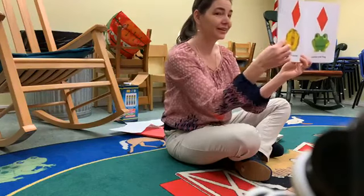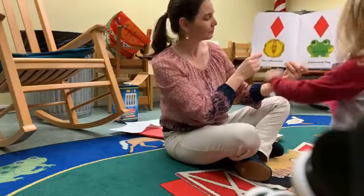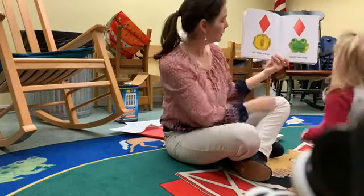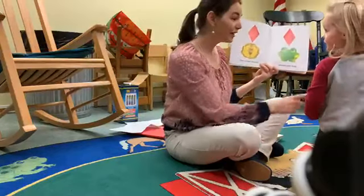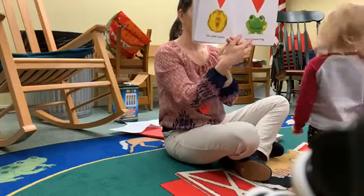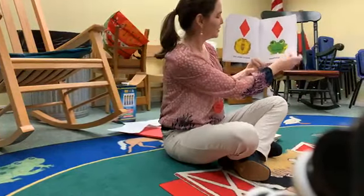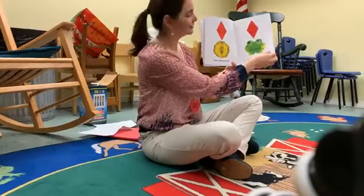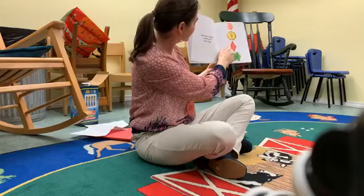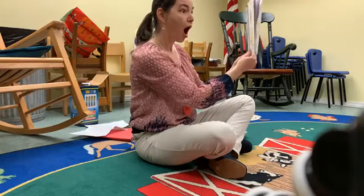It's a lion. You see the lion? Lion under scarlet. That's red. Yep. There's a frog. Look, they made a frog out of a green square. Do you see that? So scarlet over frog. Lion over scarlet. Under oval over frog.